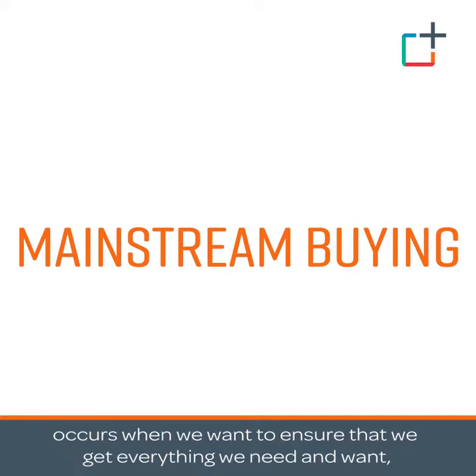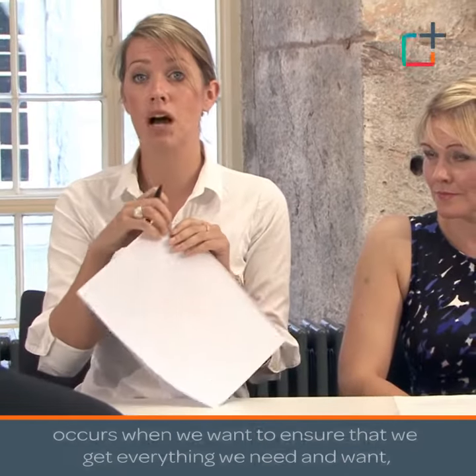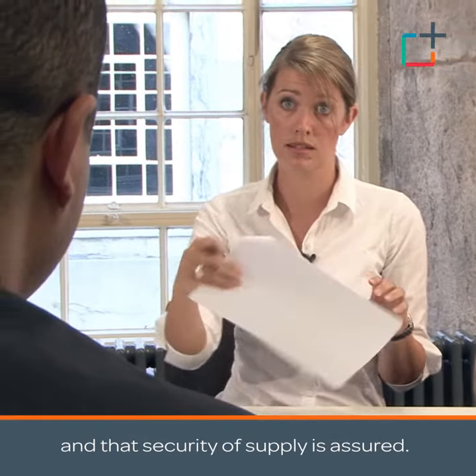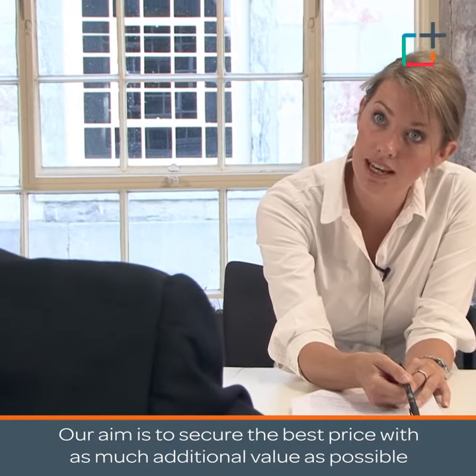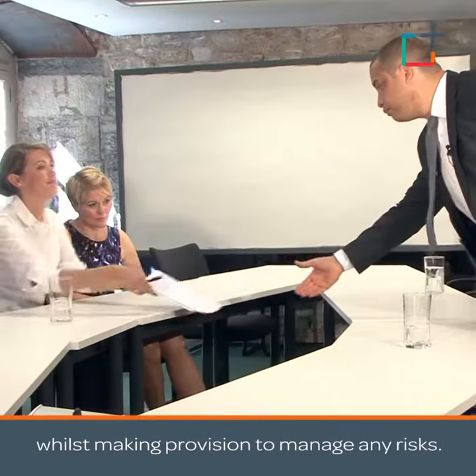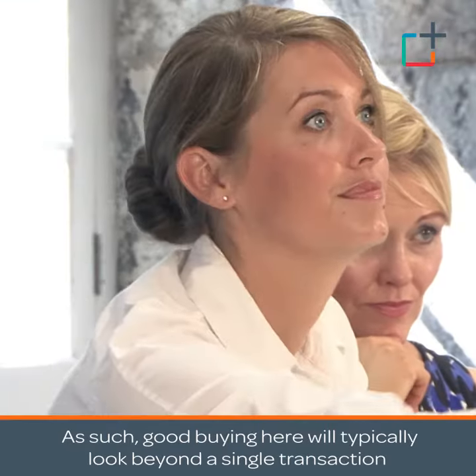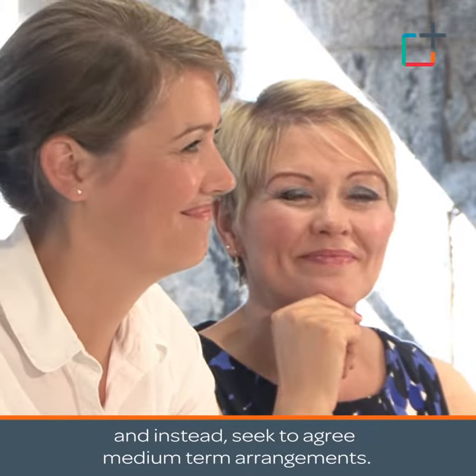Mainstream buying occurs when we want to ensure that we get everything we need and want, and that security of supply is assured. Our aim is to secure the best price with as much additional value as possible whilst making provision to manage any risks. As such, good buying here will typically look beyond a single transaction and instead seek to agree medium-term arrangements.